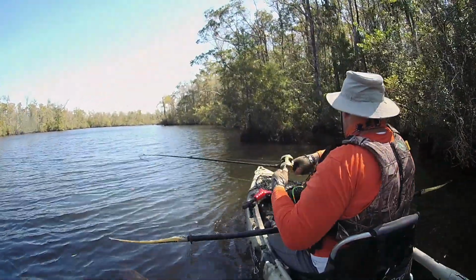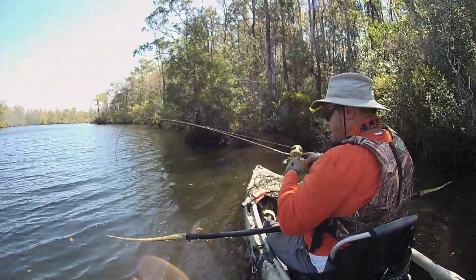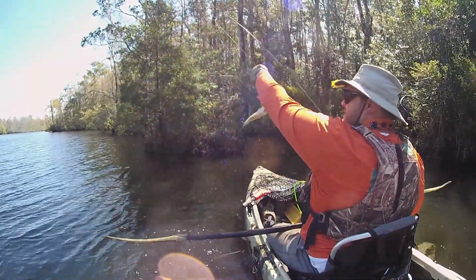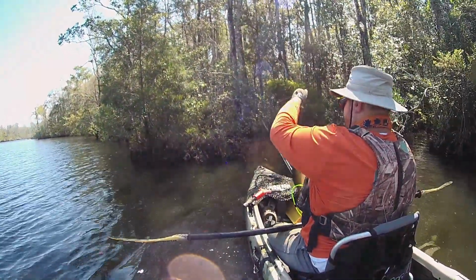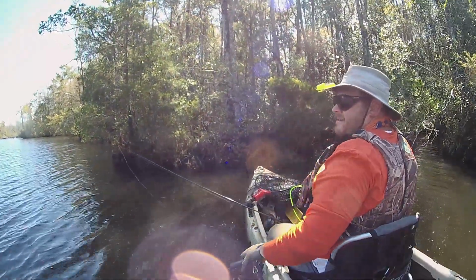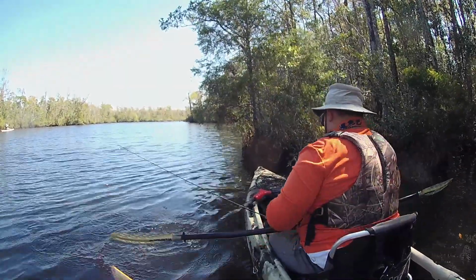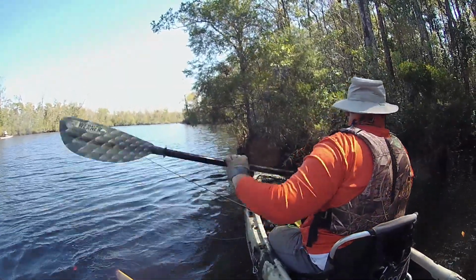Just a lot of times when you have wind and current, the fish like to get a little more active, and that's what happens here. Decent little guy, maybe 13.5 inches on the chatterbait. It's a black and blue chatterbait with a green pumpkin trailer, trying to mix it up. Back in the water, little dude.